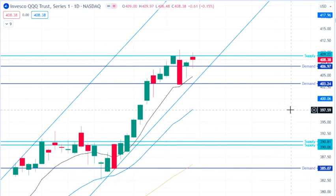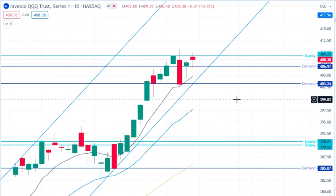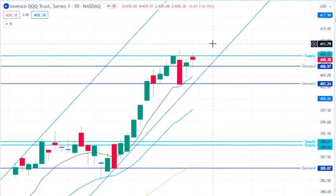a month. Now, again, we have not seen buyers on the daily of Qs come in to support this further upside. So again, any sort of upside push, likely until that support comes in, is going to result in a pretty good rejection. However, I still would not be bearish until we can close under at least 403.24.